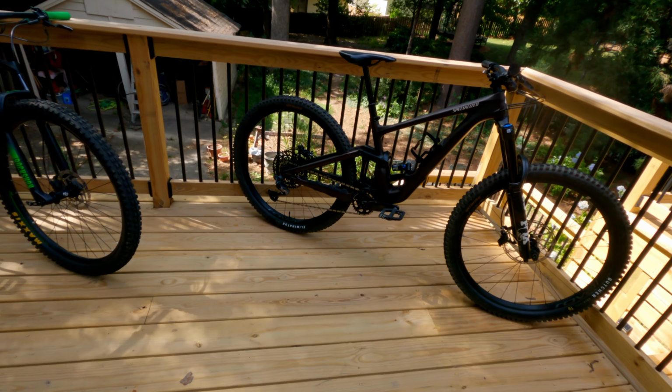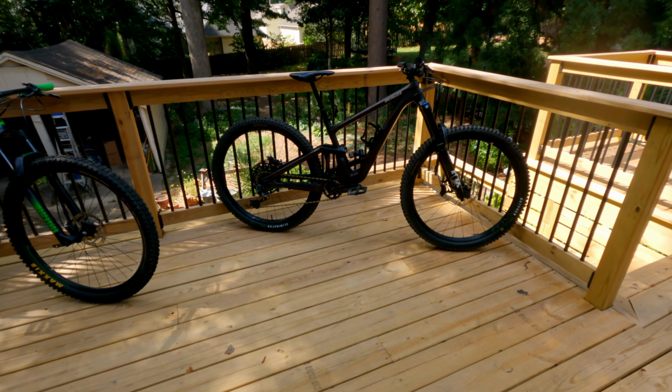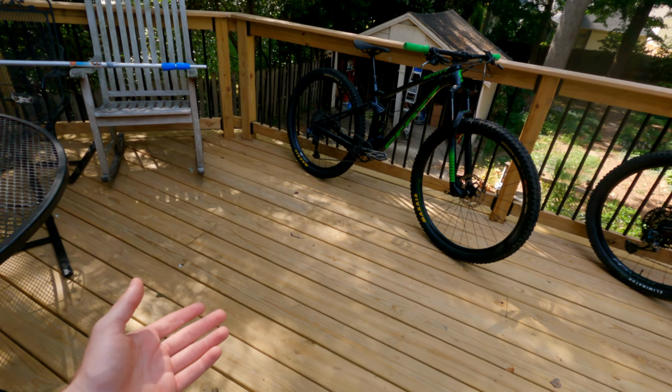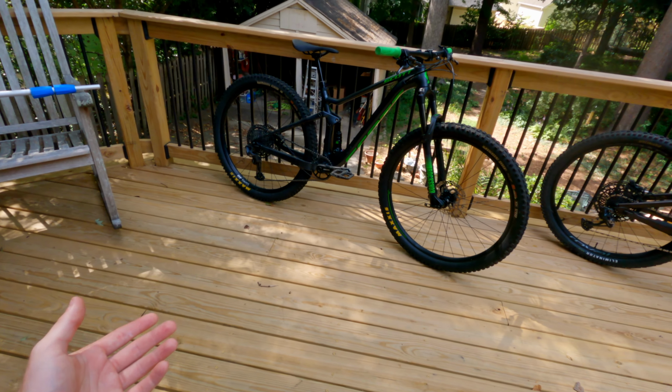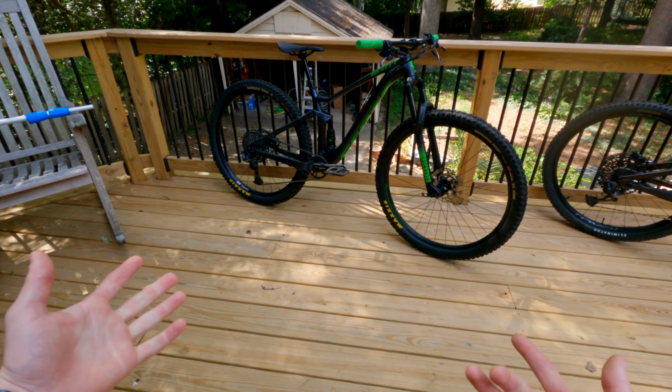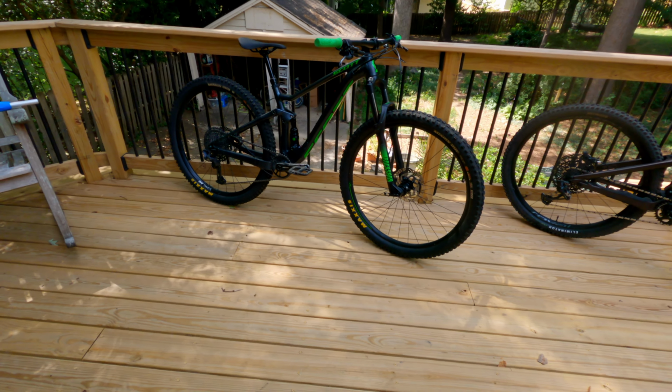So anyway, that's sort of why I went with it, just because I get one end of the spectrum here and the other end of the spectrum here, and I'm gonna have to make myself keep riding this bike, because I can't just leave it to die in the garage.